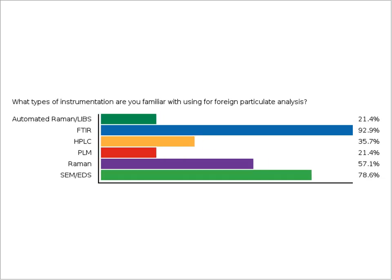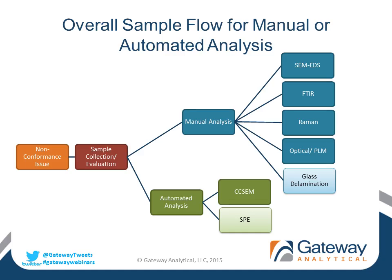Oh, wow, okay. Looks like a lot of you are familiar with FTIR. That's good. We don't have to spend a lot of time on that. And just about the same number of you are familiar with SEM. That's good. We don't have to spend a lot of time on those methods. Now I'm going to pass it to Julia for a quick overview of the differences between manual and automated analysis.